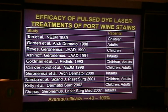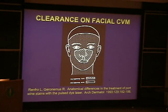In terms of how effective these treatments are, well, the results are all over the place. The published literature shows anywhere from a 40% degree of improvement all the way up to 100%. I don't believe the 100% story. I think that has been discounted. But I think a lot depends upon the site in which the port wine stain exists, the age at which you begin treatment, and of course, all this is evolving as we get better and better over time.